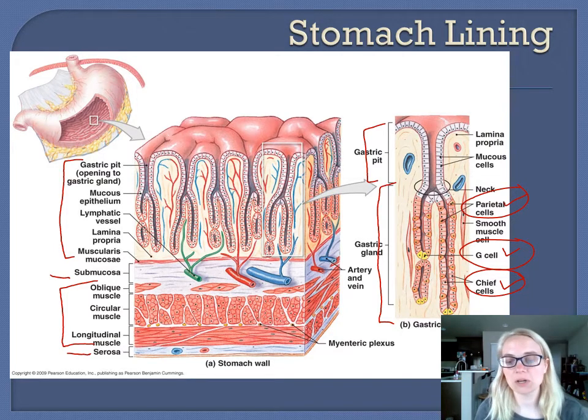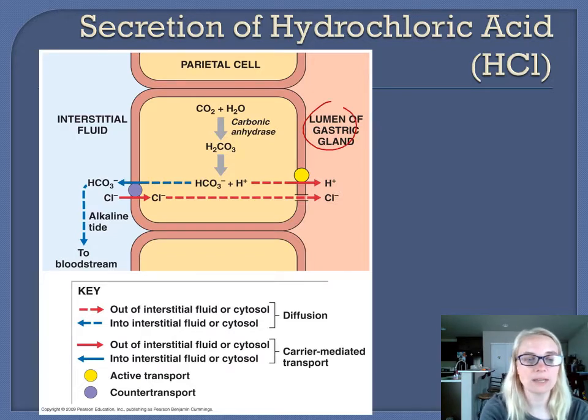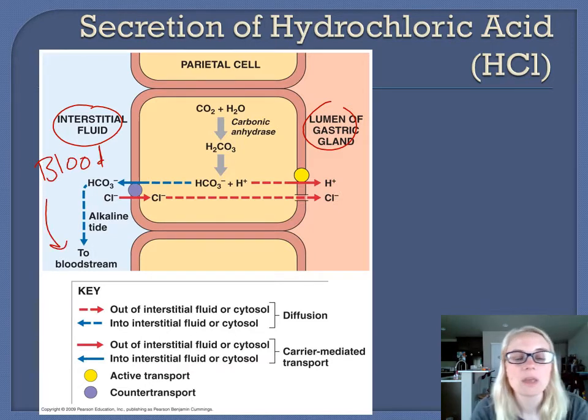Okay, so let's take a closer look at the parietal cells. These are the ones that are secreting hydrochloric acid. This is a zoom way in to one of those cells lining the gland. So if you can orient yourself, the lumen is on this side, and interstitial fluid, basically to blood, is over here. They kind of show that right here.